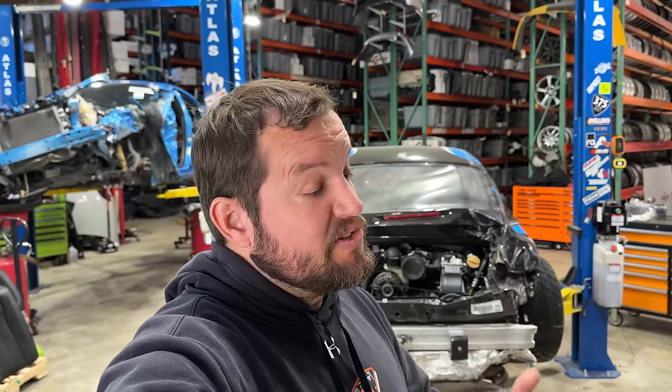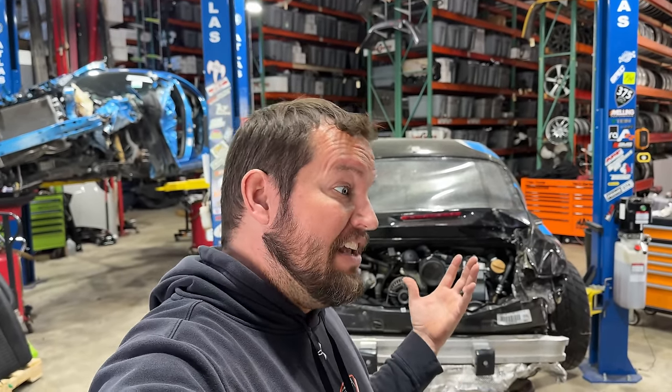Now, the person that we picked this car up from was the driver of the vehicle. This accident happened a couple years ago and the car has just been sitting. He basically walked away from it. The extent of his injuries were something like some broken ribs and a lot of bumps and bruises, which, given the nature of this accident, is probably very, very lucky.